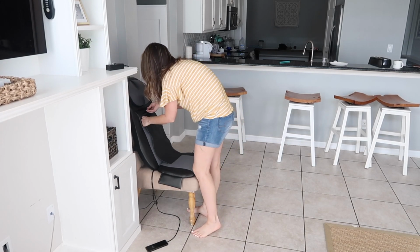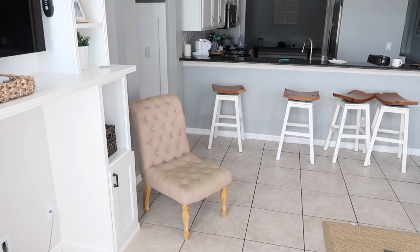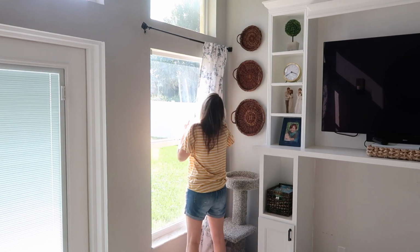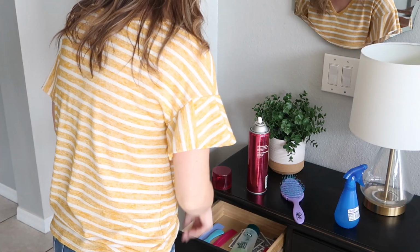We love this massage chair, but honestly, it is super ugly and I don't want to see it anymore, so I am going to put it in the other room. I love to open the curtains when I start to clean. I just feel like it lets the sun come in and it gives me so much energy to get things done.